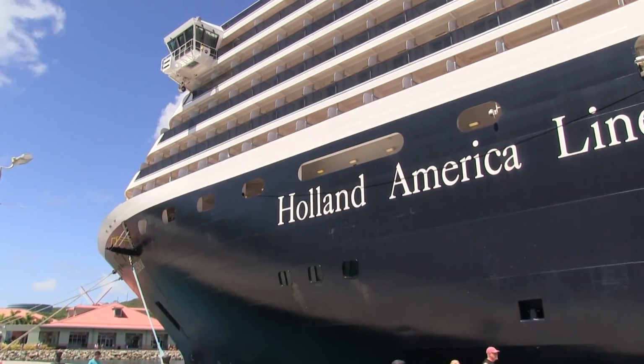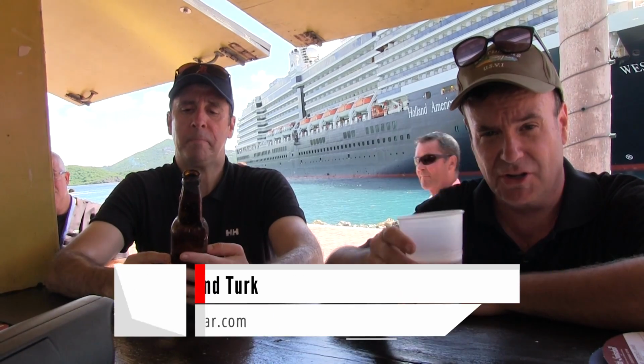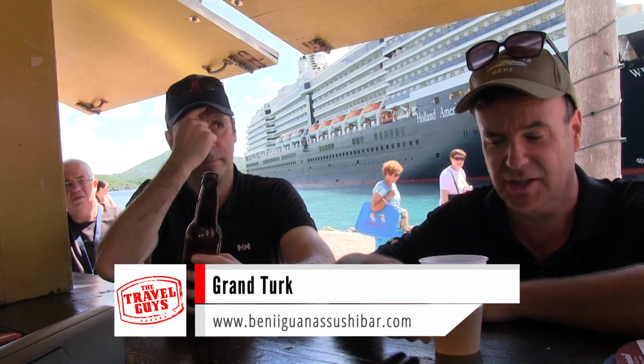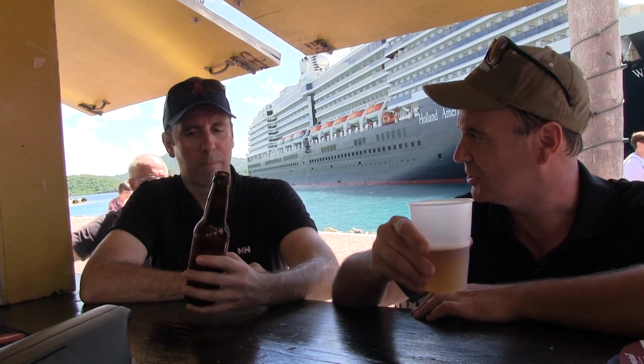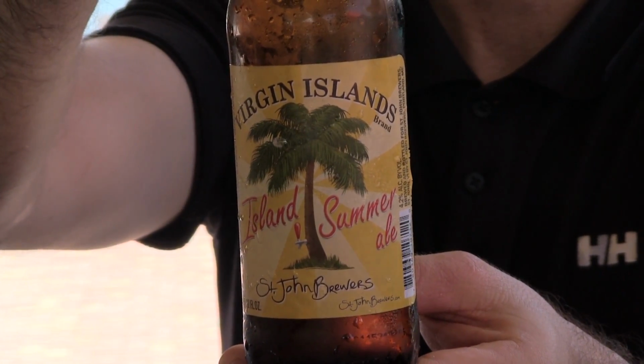Well, like we do at every port of call, we've decided to stop for a little refreshment due to the heat and humidity. That's why we're doing it. That's fair. We're enjoying ourselves a fine beer here at the Iguana Bar in St. Thomas, and it couldn't be more refreshing with this heat, I tell you. Yeah, we're drinking Virgin Islands Island Summer Ale.